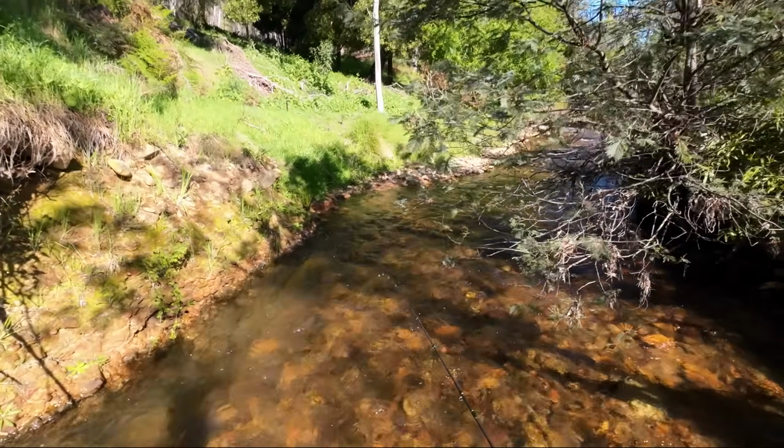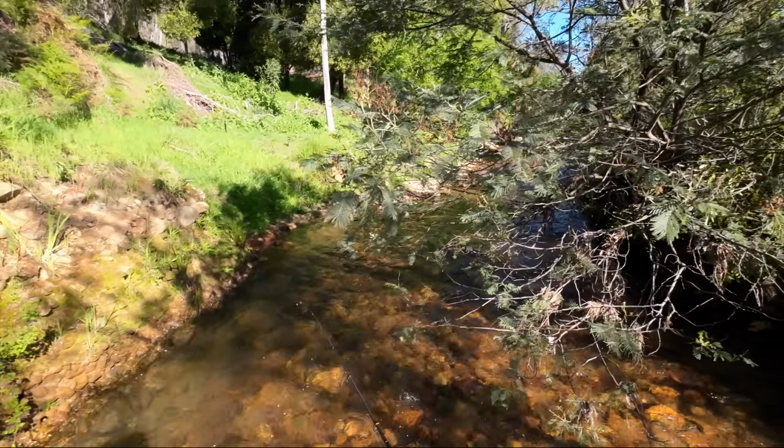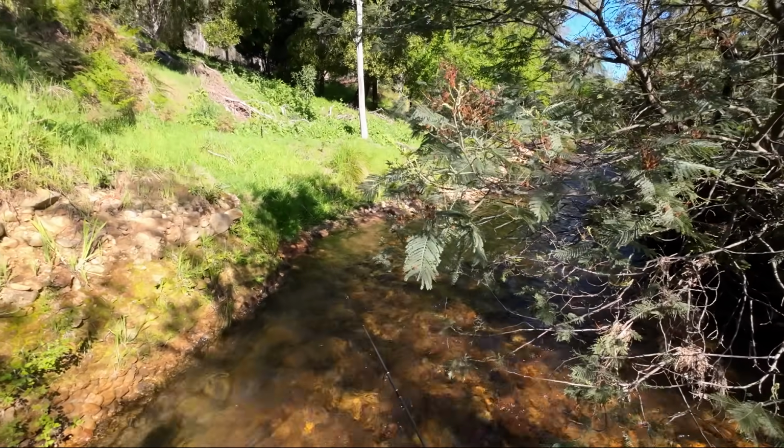Well, this looks like a nice place to catch a trout. G'day folks, today I'm fishing a creek that I haven't fished for many years.